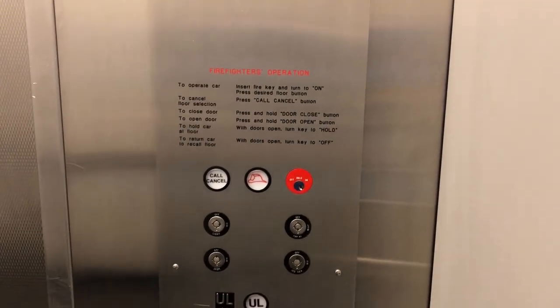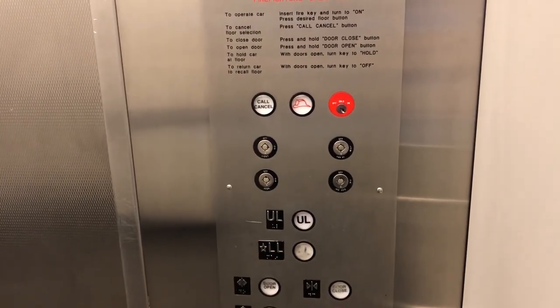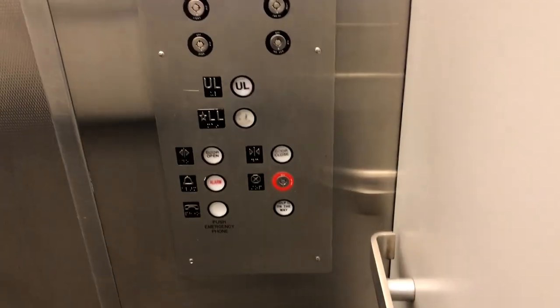Over here you have Epco Circle Line car operating panels, while the call buttons have been replaced with Epco inline. This modernization was done back in 2013 when Boscov's opened its doors. There's your phone.